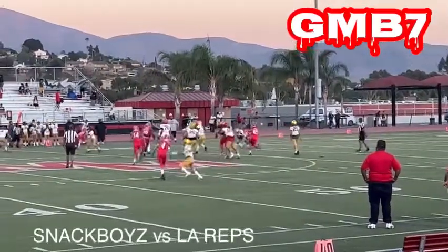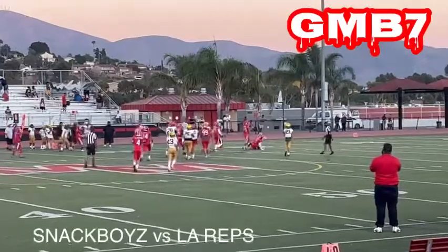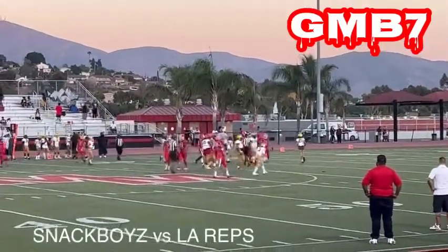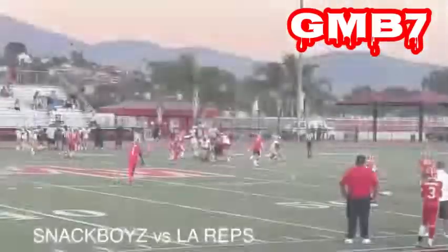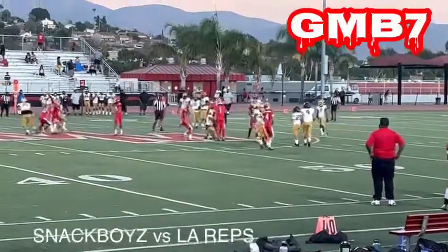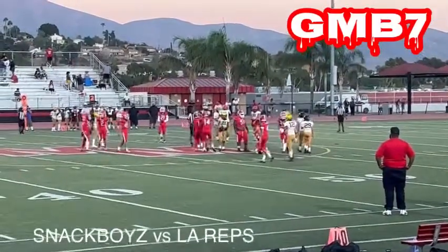Quick handoff to number 2. 7's in the backfield immediately. Giving up no room to breathe over there on that side. Running back will pick up about 7 on the play.